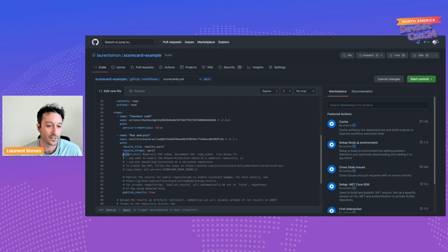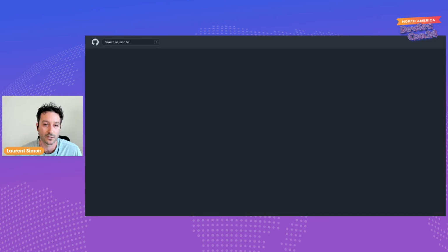Something that I want to mention is that Scorecard takes a PAT token as an optional input. You don't have to declare one, but if you don't, the branch protection check will be disabled. And this is due to a limitation of the current GitHub APIs. And we're working with GitHub to try to resolve this problem. So let's cancel the changes and look at some of the results.